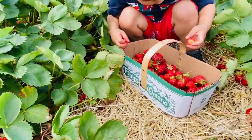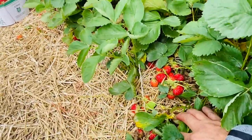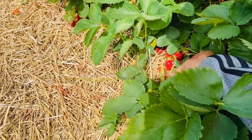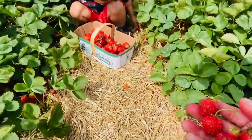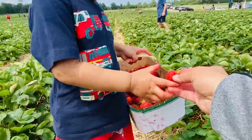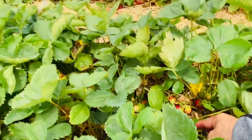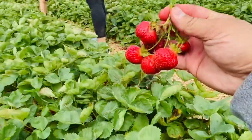The basket's almost done, man. Look what I found. Some more here. Marlin, come bring the basket here. See? Oh, I don't like this wind. Marlin, bring it here. See? There you go. This is how you pick strawberry. Right here. You see? There's a whole bunch here. Look. See? This is how you pick them.